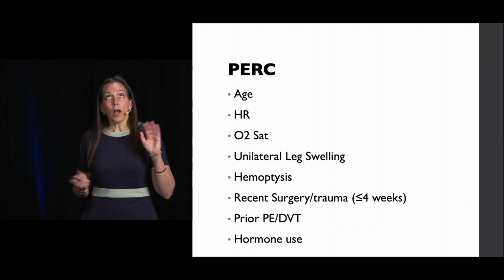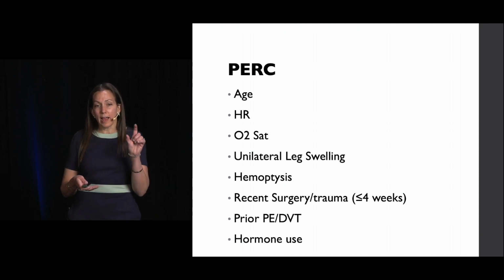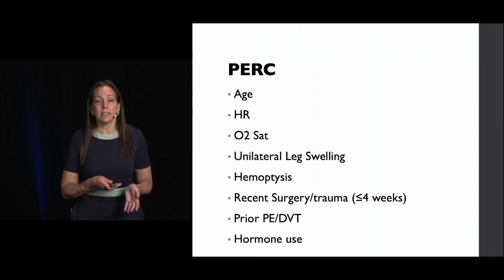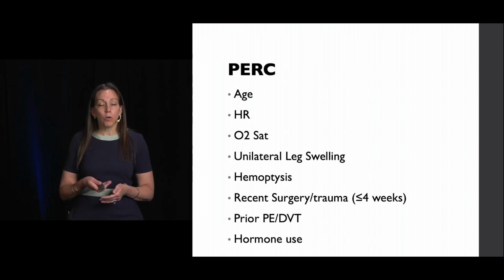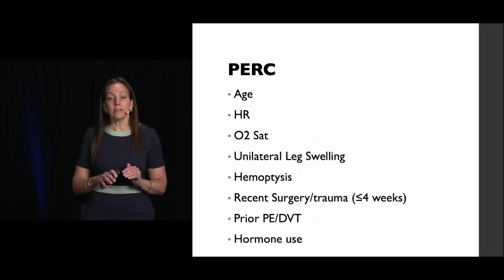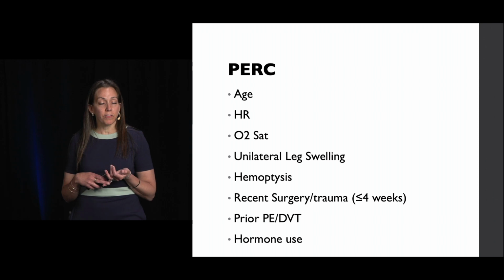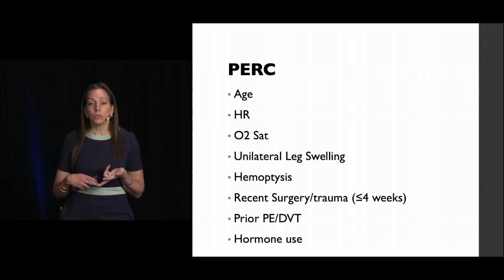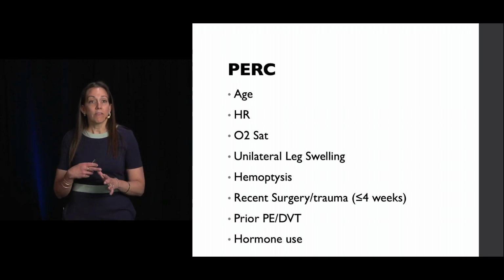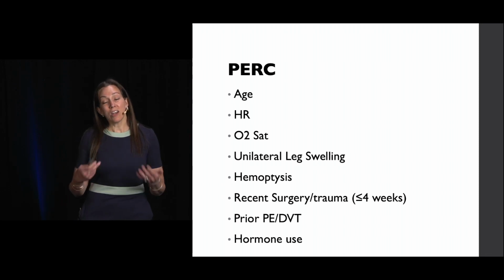The other school of thought is you do Wells, and if they have a low Wells, you don't even have to go to the D-dimer. In the 3-tier model, if they're less than 2, you could go to PERC instead of going straight to the D-dimer. And PERC, like we talked about before, is the pulmonary embolism rule out criteria. They cannot have any of these things in order to be ruled out for a pulmonary embolism. So if their age is greater than 50, if their heart rate is tachycardic, if their O2 sat is less than 95%, if they have unilateral leg swelling, hemoptysis, recent surgery, prior PE or DVT, or hormone use, then they cannot be PERC'd out.